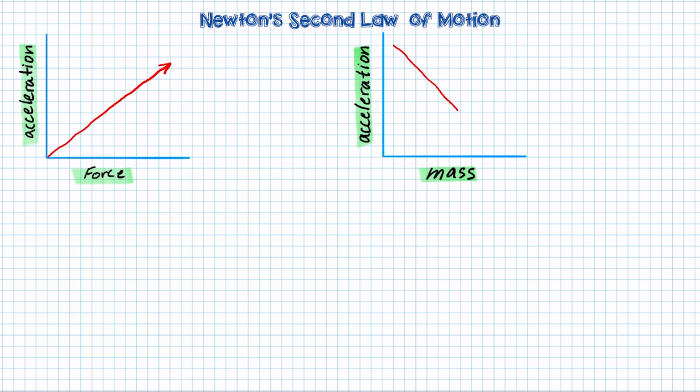And this means that the more mass an object has, the slower it will accelerate with the same amount of force. We already kind of understand this concept intuitively. We all know by intuition that a heavier object requires more force to get it moving. But since this is science, let's not just trust our intuition. Let's see if we could actually demonstrate this in real life.